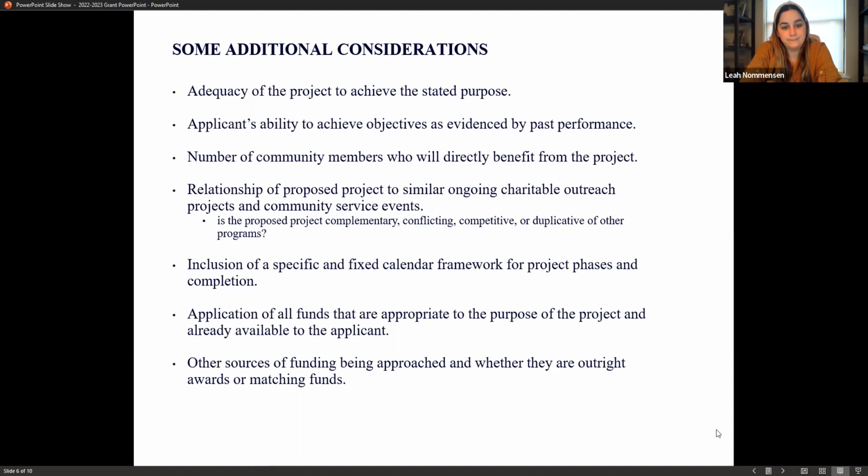Let's see. So, other sources of funding. HYLF doesn't like to be the small fish in the big pond. And so if you're getting funding from Bank of America and Exxon and Shell and the JP Morgan Foundation, then HYLF is just going to be this small little contribution, and we can't really see our measured success and difference. And so I really do feel like we like those smaller projects, not necessarily smaller organizations, but we just want to see our dollars make a difference.